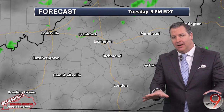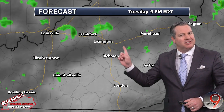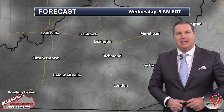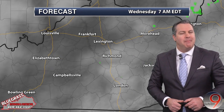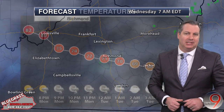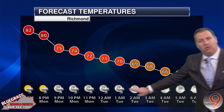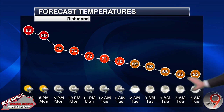Maybe some morning fog and some clouds building with a spotty drip or two. We're talking sprinkles, perhaps, into the day Tuesday, and maybe even lingering into Wednesday morning with some patchy fog. Bottom line is here, it's going to bring cooler temperatures to the area. So look at our storm threat. This is thunderstorm threat all the way until about midnight. Then everything's out of here.